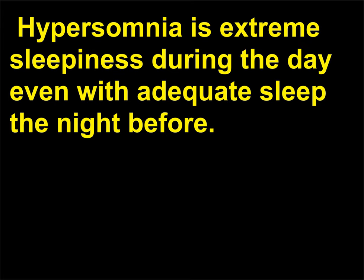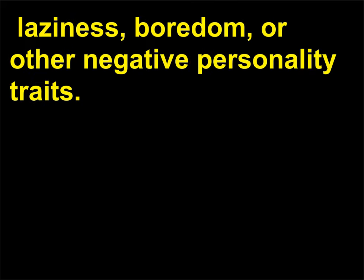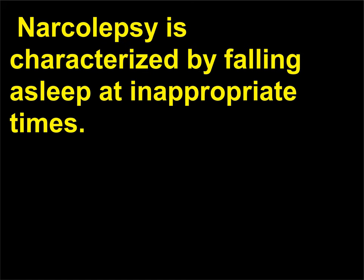Hypersomnia is extreme sleepiness during the day even with adequate sleep the night before. Hypersomnia has been mistakenly blamed on depression, laziness, boredom, or other negative personality traits. Narcolepsy is characterized by falling asleep at inappropriate times.